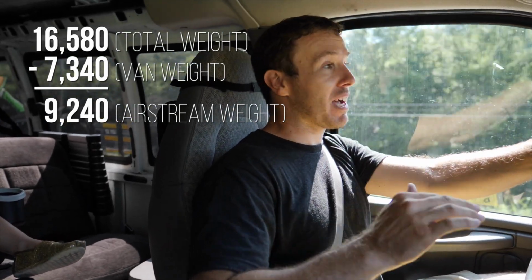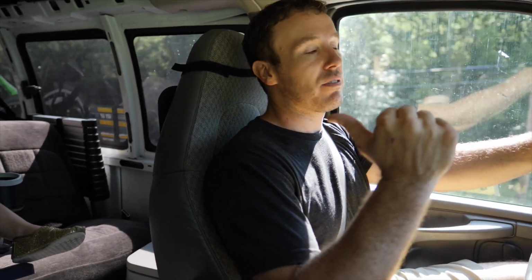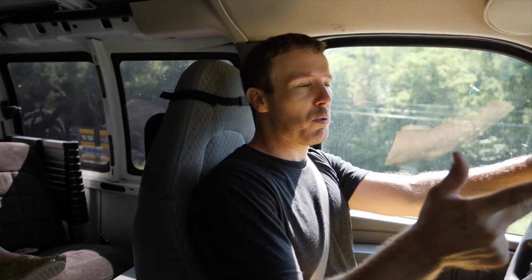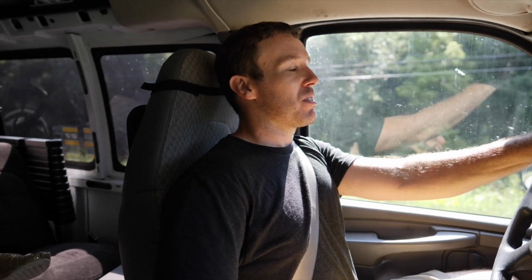The gross or the max weight that the Airstream can be is 10,000 pounds. So we have about 760 pounds left on the Airstream, which isn't entirely accurate because I didn't have Hensley in the van when I weighed the first time, and I didn't have the water hose in the van. I didn't have the electrical cord in the van. I think that was close to it, maybe one other container. So probably, instead of 9,240, it's probably about 9,180, something like that. So we've got at least 800 pounds left in the Airstream.